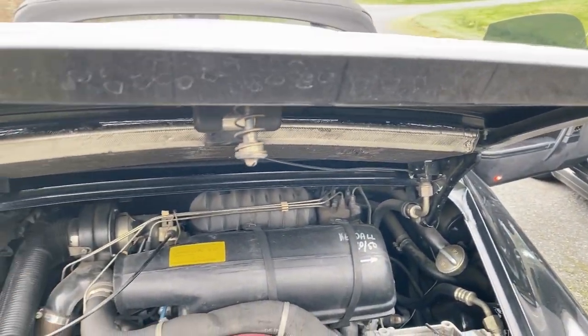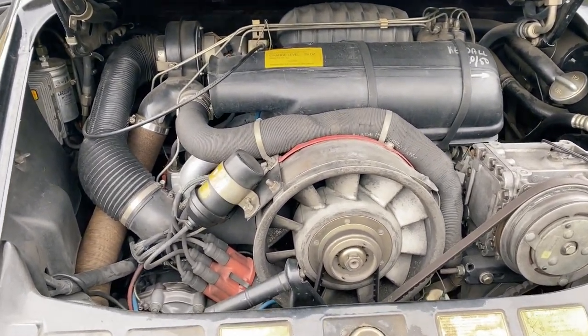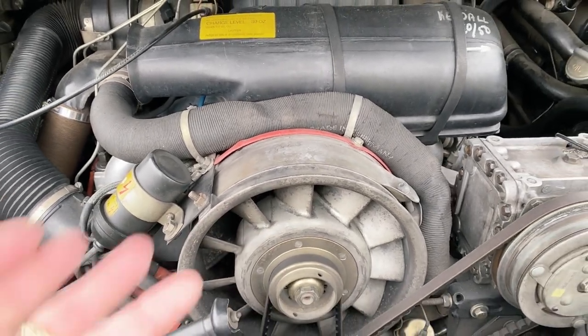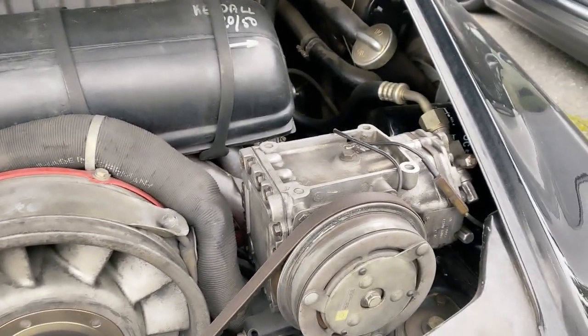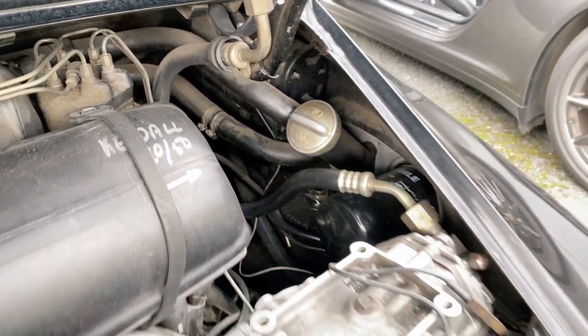So here's the air-cooled engine. And the air-cooled engine, again, is cooled by air and oil. So here's that fan. This fan generates air, blowing it across the manifold and on top of the engine. That right there is the air conditioning condenser. You put oil in over there with the engine running.